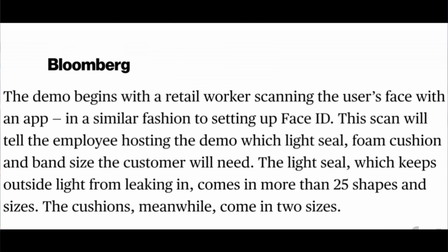Now let's say you wait till after launch, you're then going to have to go into the store and have a 25-minute demo. Bloomberg wrote this about it. The demo begins with the retailer scanning the user's face with an app, in a similar fashion to setting up Face ID. This scan will then tell the employee hosting the demo which light seal, foam cushion, and band size the customer will need. The light seal, which keeps outside light from leaking in, comes in more than 25 shapes and sizes. The cushions, meanwhile, come in 2 sizes.